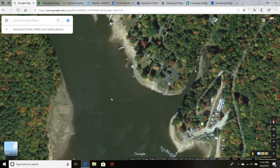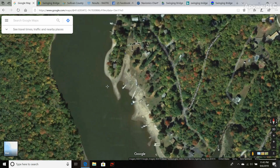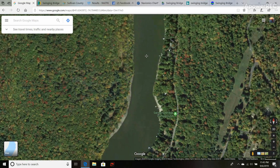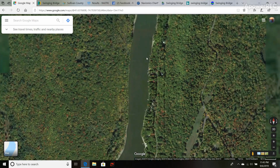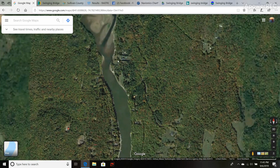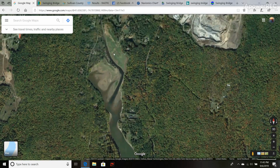You can get a lot of information by looking at the satellite imagery of a lake. Tons of docks right here. Dock fishing is always good. Then it turns into a pretty long river, and then this comes up here into kind of a backwater area. Now, if the lake was down low when this photo was taken, this is all flooded now.